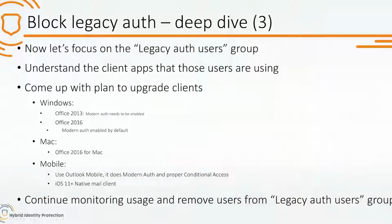You know Gil is not using legacy auth. Let's go ahead and block legacy auth for Gil. So take all the users except the legacy auth user group and block legacy auth for them. Quick win. Now let's focus on the hard problem, which is what do we do about these legacy auth users?